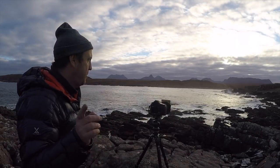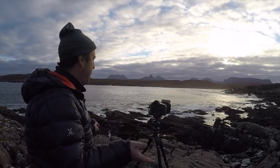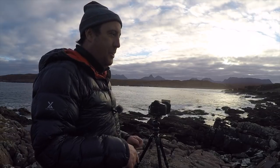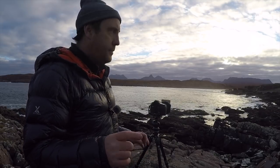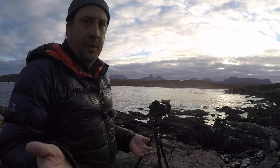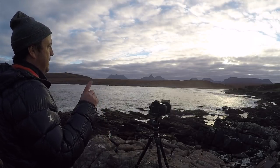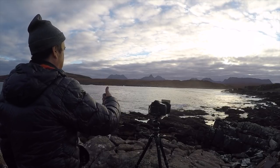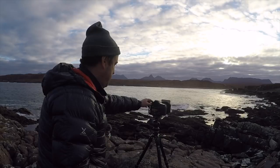So I've been to this beach three or four times and there's been nothing happening. No light, no waves, nothing. I've decided to pop back as I was coming over towards Glencoe. And it's just a completely different place. 70 to 200 lens on the front. What I'm trying to do is capture the power of these waves and also the rocks and also the beauty that is the mountains behind.